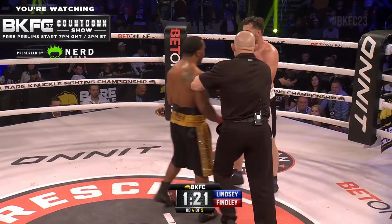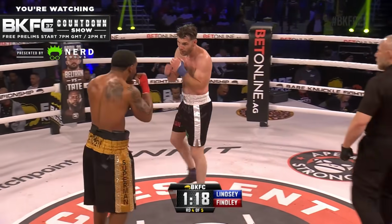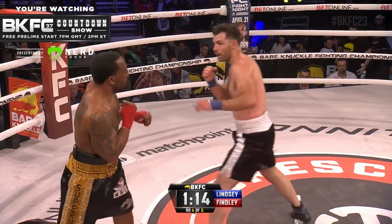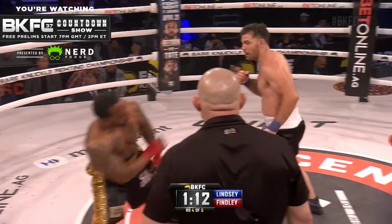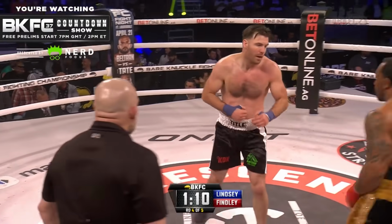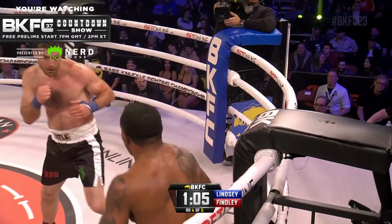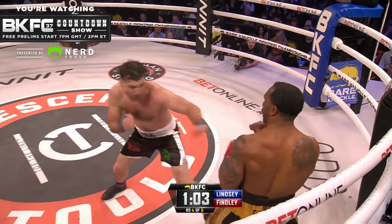Double overs. Again, you see Lindsey, full tie plum, then double overs. Chris, this is really tactical. He wants to make his opponent carry his weight, wear his arms out. Doesn't want to get hit by those big bombs. Slow him down just enough where he's faster than him. Just Lindsey like that. Look at those body shots, a big hook to the body with the left hand.